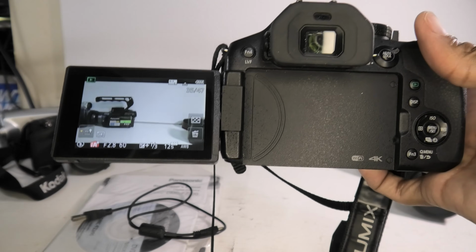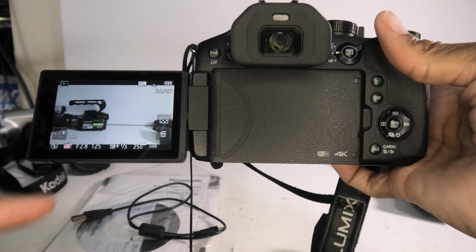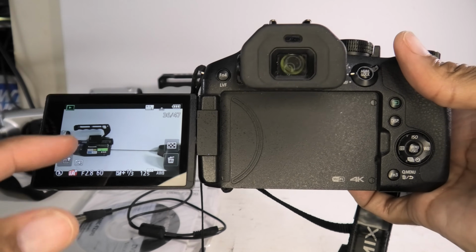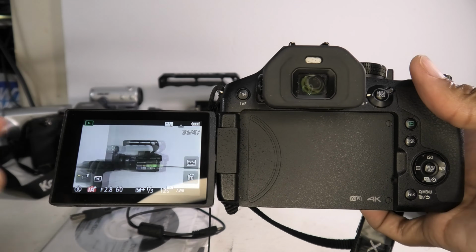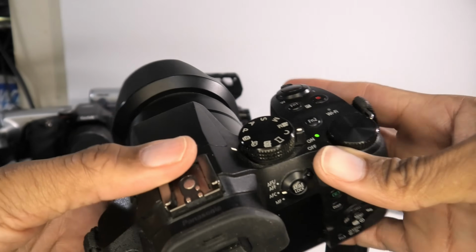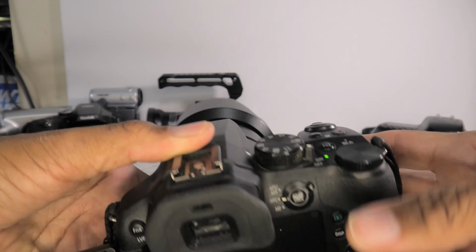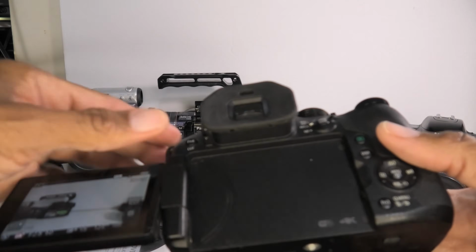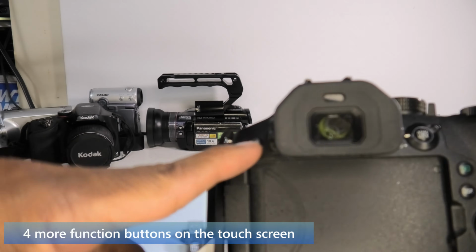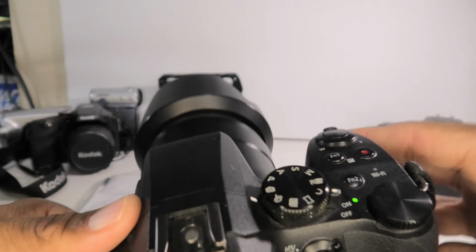Now mind you, this was 2015. High resolution touchscreens were still a novelty. This was a very advanced feature to have on this camera at this time. And to have all of these programmable buttons. You've got a function button here, function button 2, function 2. You got function 3, function 4. A lot of different function buttons on here, which is very useful.